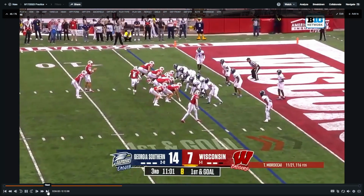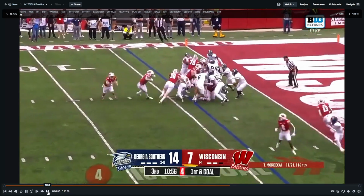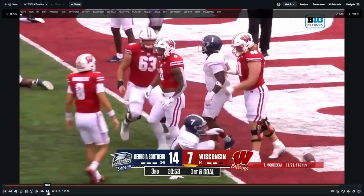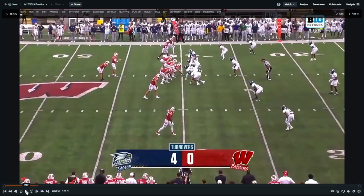That was a fantastic drive, all built off of giving similar looks but keeping those conflict defenders in a state where whatever they do is wrong. Okay. Forcing another turnover. We get the ball back.